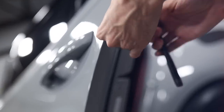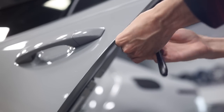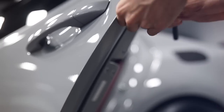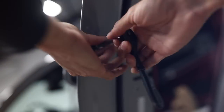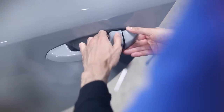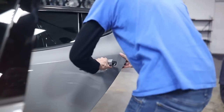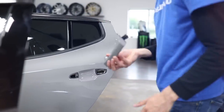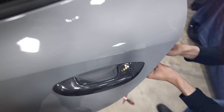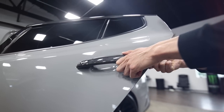Start by taking the tab off, the black tab, and then unscrewing the screw behind it. It should be a 10 mil. There we go. You just pop right out. So there you go, you pop out that door handle. Literally just pull it out and then screw the screw back in and you should be done. Yeah, and then literally that simple.